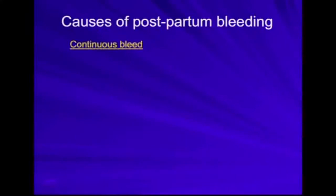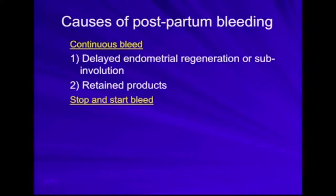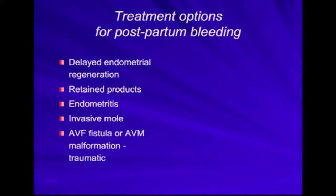So what are the causes of postpartum bleeding? Well, continuous bleeding may be due to a failure of the endometrium from which the placenta came, the failure of the endometrium to regenerate, or subinvolution. You can also obviously have retained products. In a start and stop situation, endometritis, inflammation, or an invasive mole, gestational trophoblast disease, and also AV fistula or AV malformation. But you have to watch out for that, and we'll talk about that later.